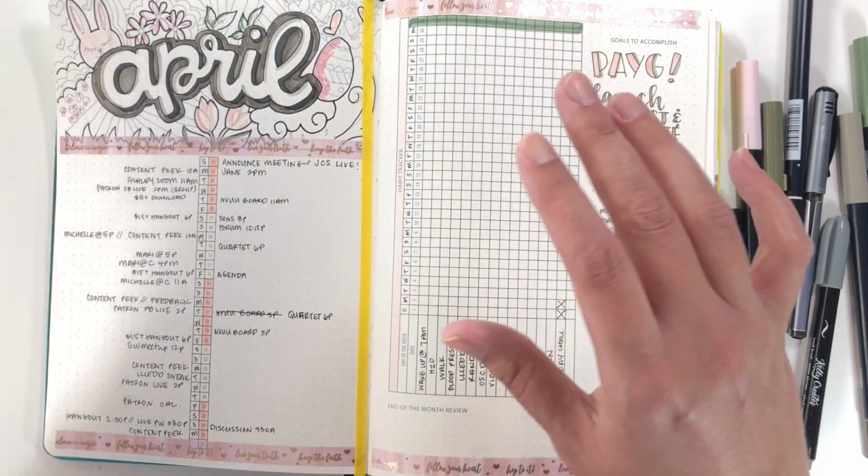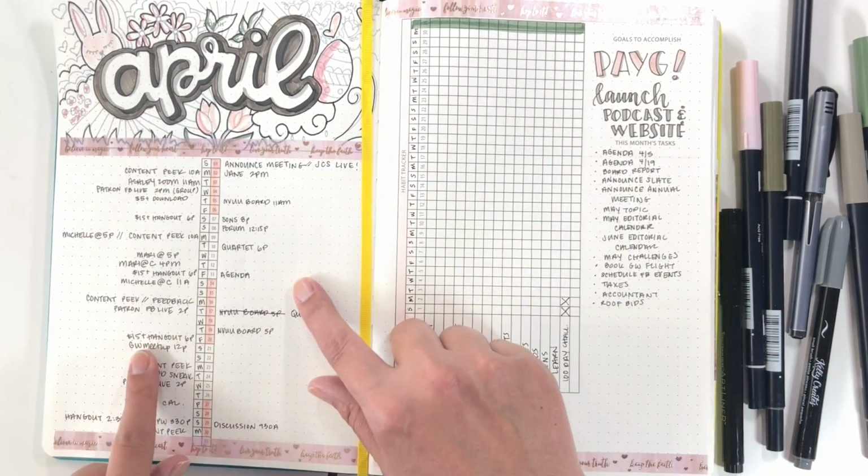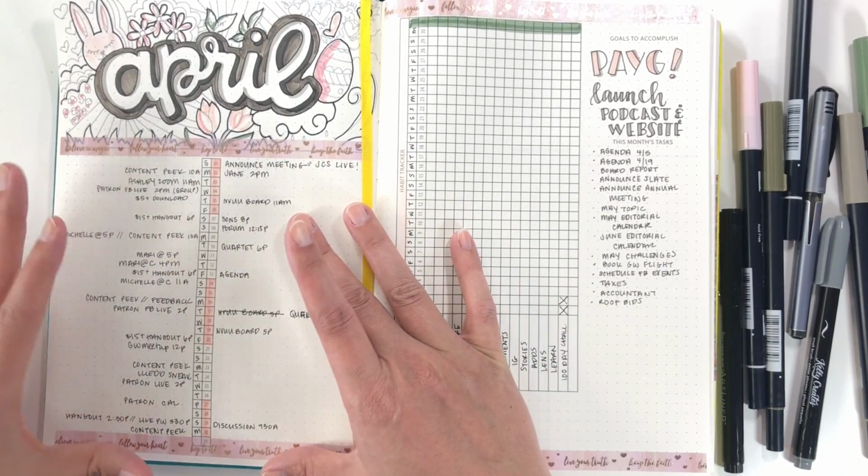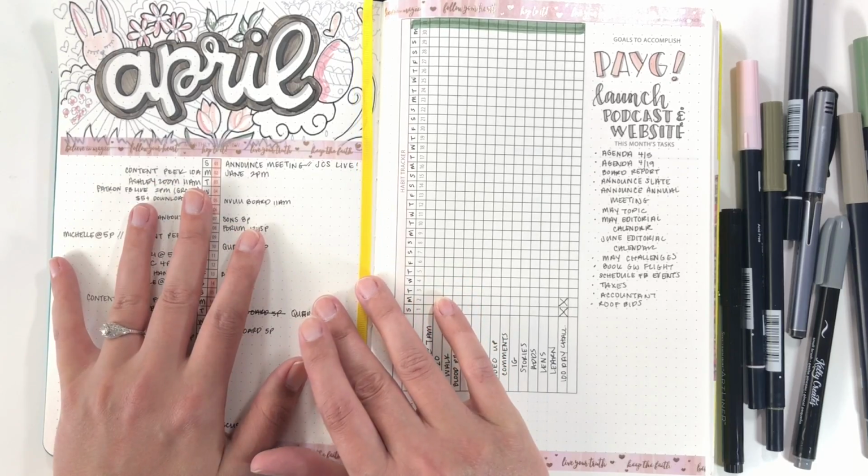Here is my April layout, and I have my calendar. I've added a couple more things to it. I really love this monthly calendar setup in the bullet planner, so I think I'm going to keep this even if I move out of this.